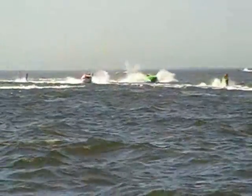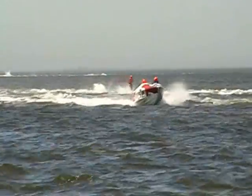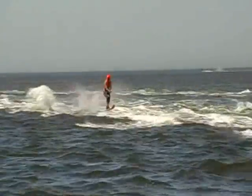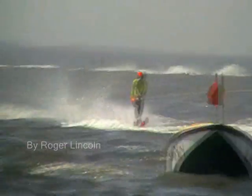This is the battle for the Formula 2s. On the inside we've got the green boat, that's Daryl Tyndall, and number 5 with the Union Jack colours, that's Will Newland. Will and Daryl having a good old battle there, and again you can see how rough that is. Battle for second place. The first place is already out in front and making good headway. That's Dave Sewell in first in Formula 2.